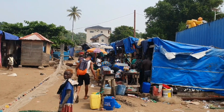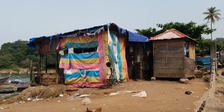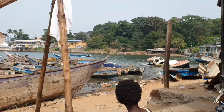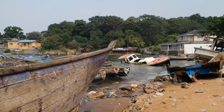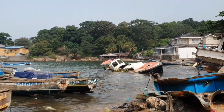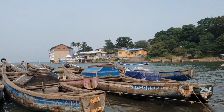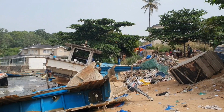I'll just do a video of this particular area, and then brush off this particular side of the Aberdeen community. So I'll just try and have a view of these different boats that are parked. I think these are some of the boats that they usually use to go out at sea and catch fish. But for now, I think they are all docked. And most of them, as you can see, are damaged. And this is where I think I'll stop, and then we'll try and continue the video at the main road.